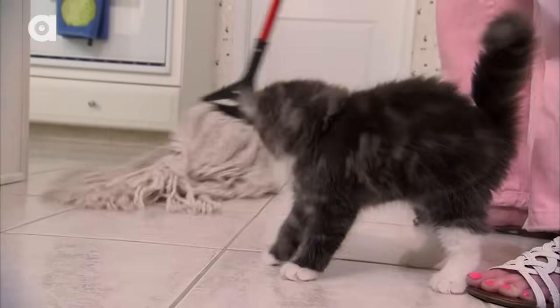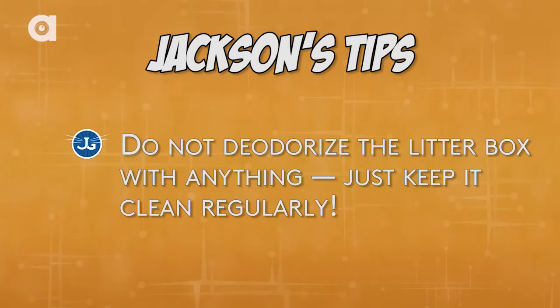Now the next thing is, I put a litter box in the dining room or the living room or my bedroom, just like you asked me to do. I resent the hell out of it, but I did it. What's the next thing you do? You plug in air fresheners around the thing. You deodorize the hell out of that litter box. That drives cats away. So no plug-in deodorizers, no sprinkle-on deodorizers.